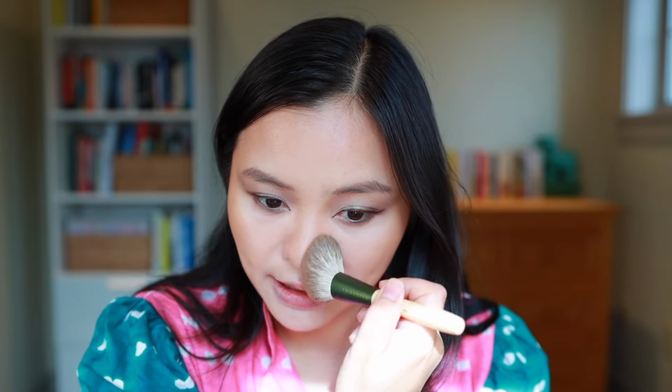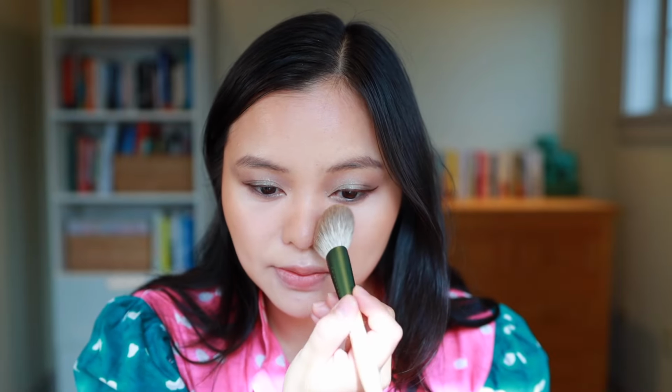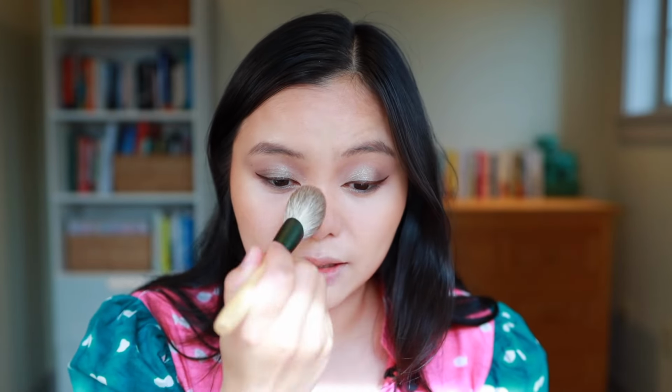But as you can see, I'm kind of applying this pretty generously. I find that it's very easy to use. I don't have to be too precious with it, which I like on an everyday basis, not having to worry too much about how much bronzer I'm applying.